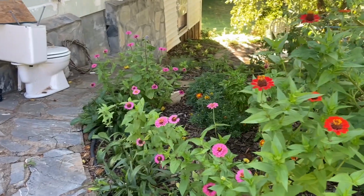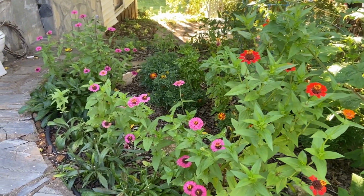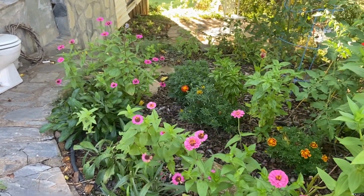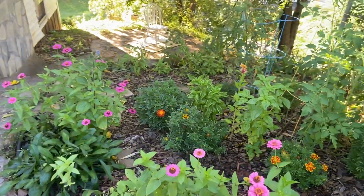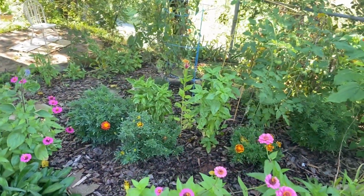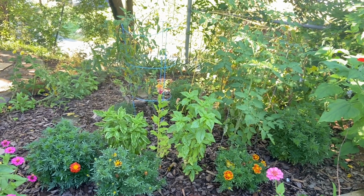We still gotta get rid of that terrible toilet. Let's cut it out of the picture. Beautiful zinnias, the daisies, they're stunning, but their season has passed. Marigolds, the celosia is not thriving. I got some basil doing all right over there. The tomatoes, of course.